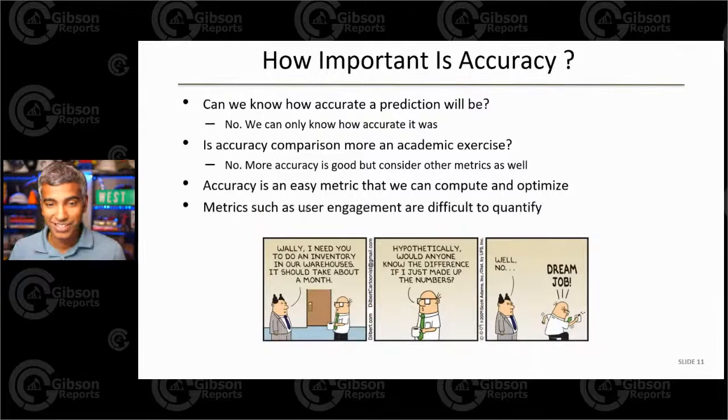Metrics such as user engagement are very difficult to quantify. If you build this model, will somebody use it? Or is it just going to sit on your computer, on some GitHub repository, waiting for years for somebody to even take a look at it? So think about accuracy from that sense.